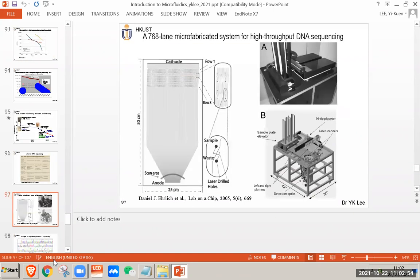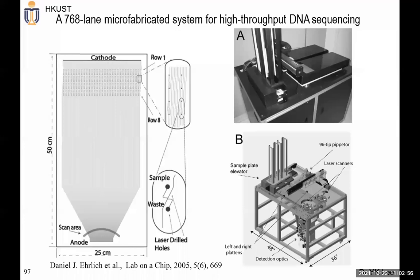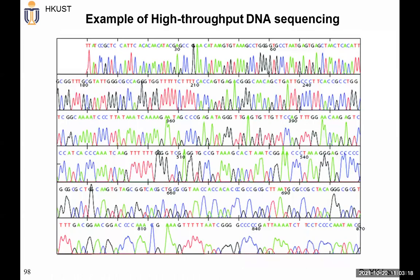Of course, as I told you, traditionally they used glass capillaries for DNA sequencing, and then gradually people used glass wafers to make microfluidics. A large number of microfabricated microfluidic devices for DNA sequencing, for example by this MIT group almost 15 years ago. But gradually, I think this kind of technology became too old and phased out.